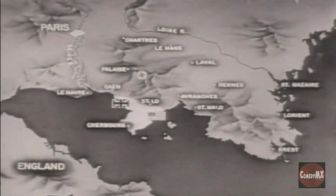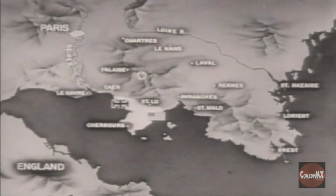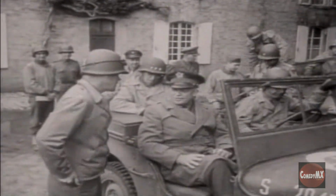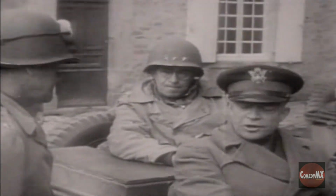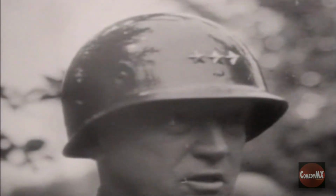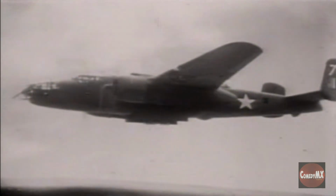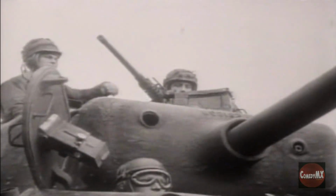Then, when an enormous supply of men and equipment had been built up on the peninsula, the breakthrough began. Generals Eisenhower and Bradley had been planning an all-out assault. General Patton, specialist in mechanized warfare, had his armored divisions ready. On July 25th, a 2,000-plane bombardment of the St. Lo area was ordered. Within hours, Patton's tanks and men began to pour through the gap.